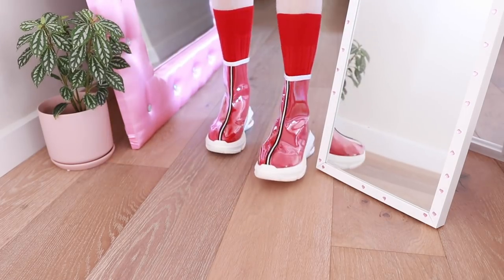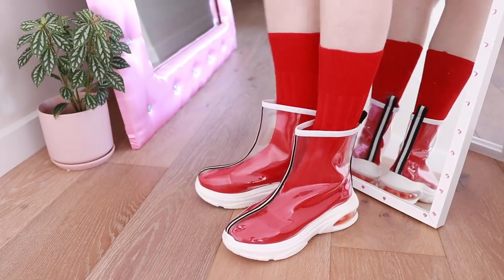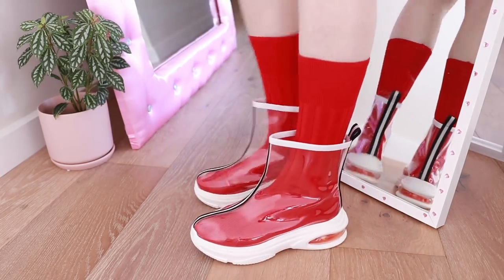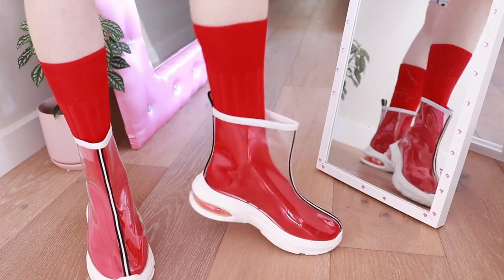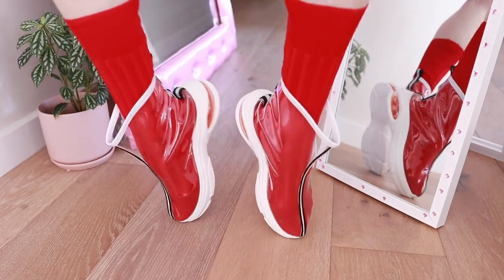Like when you put your foot in, it sucks your foot into the shoe, and because it's made of plastic, but then it's also got the fabric on the inside, and this underneath part here, I don't know if you can tell from that, but this is squishy. And when you walk, the whole thing, it's like a moon boot. It's really, really squishy when you walk. These are the most unusual shoes I've ever seen.